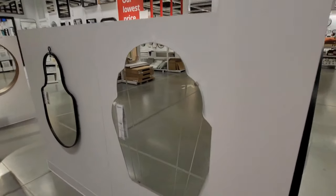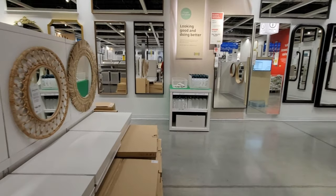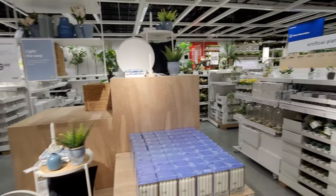So I do apologize. I was not able to even finish the store, but I almost was. I was so close. We were just walking into the faux plants and I had the live plants left to share with you and all the planters when my phone died. I could not believe it.